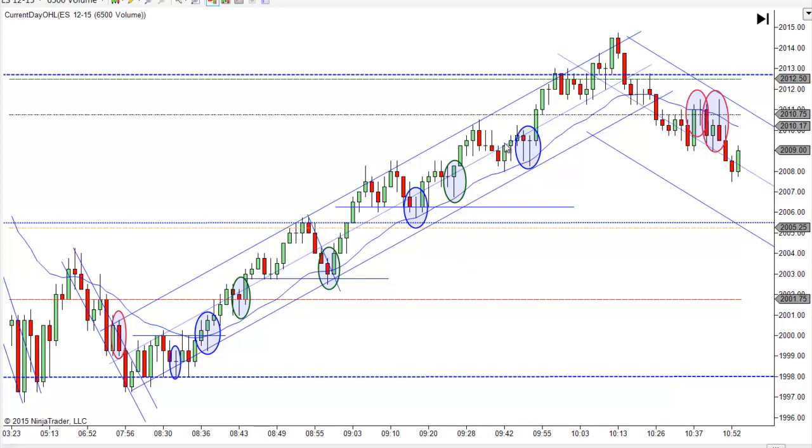Or it's not a second entry long, it's a first entry long counting off the highs, but it's a failed second entry short from down here. First entry, pull back, second entry. And so looking back at it, we weren't back to the trend line. It is a pretty nice bar there. So looking back at it, I'd probably give that one a green one after the fact.